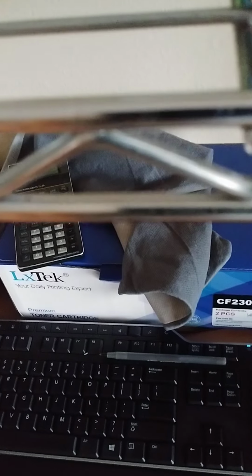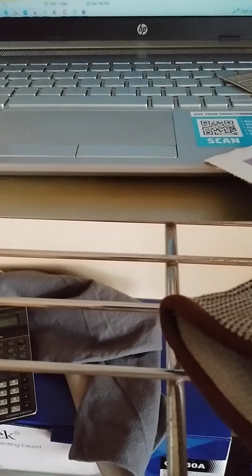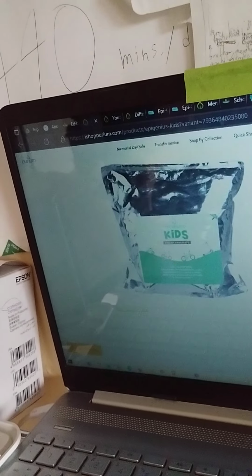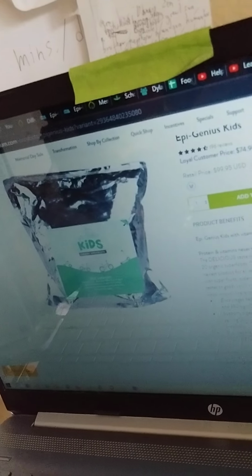In a serving, which is 3 tablespoons, and there are 30 servings per container, it's only got 70 calories per Epi-Genius Kid, and it says 8 grams of protein per serving. It also has digestive enzymes, prebiotics, and probiotics. Let me show you the website here. It's got 1,360 milligrams of fruits and 350 milligrams of veggies per serving. Like I mentioned, it's got the Biomedic.